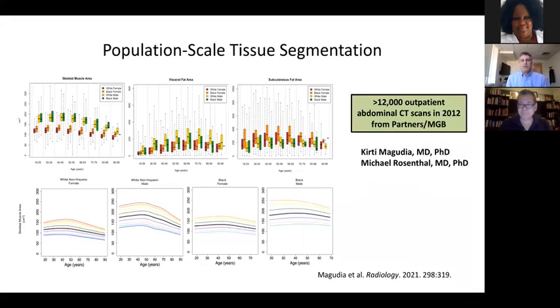And so that's really the next step of what we did, which is how do we start to think about population scale? And how do you start to think about what cutoffs of different tissue compartments would differentiate someone who's healthy from someone who may be unhealthy, or someone who may be developing a cancer over time, that would show you that this tissue wasting was occurring. And so this is work led by Kirti, who is a radiology resident at the Times, now doing her fellowship.